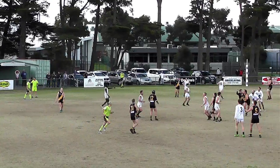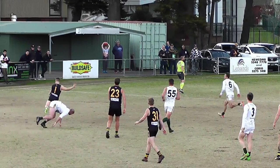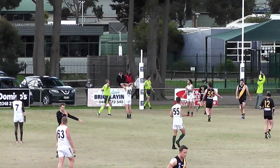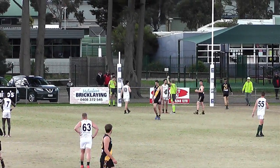He doesn't look too bad. Fulton goes in the ruck contest, gives it away to Robinson at the front. Left foot kick towards the top of the square. Gillies got two on him. Over the back. Free kick. Free kick coming back to Tom Gillies. Front on contact, I think the umpire called.